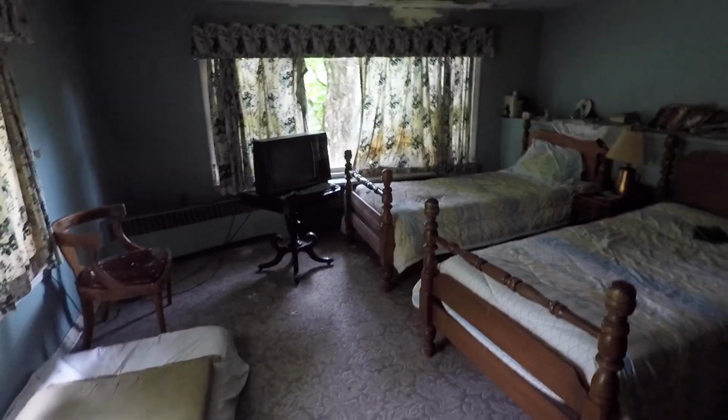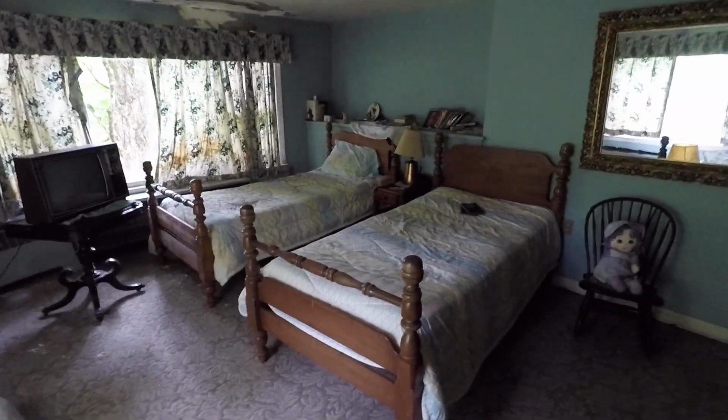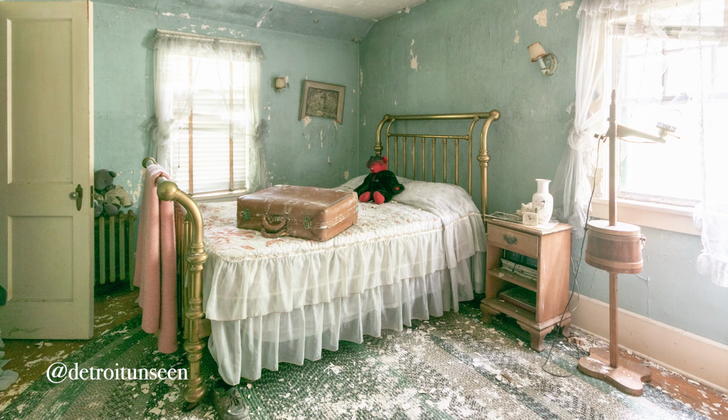Absolutely cool to see. Then you made your way into a couple of the other bedrooms. I think one was a guest bedroom and it had two beds in there, which was kind of cool. And then there was another bedroom that had some cool furniture in it as well, including a suitcase on the bed, a stuffed animal on the bed, a dresser full of pictures and all sorts of stuff. I think there were perfume bottles, clothes. Then you made your way into the master bedroom.